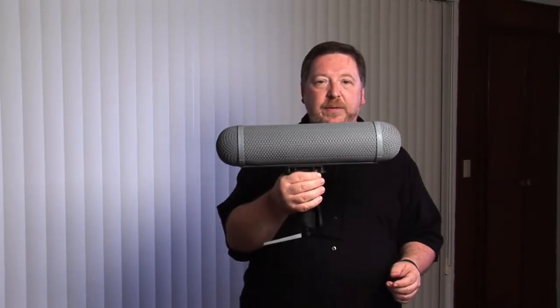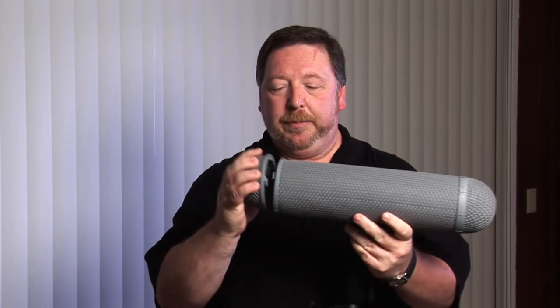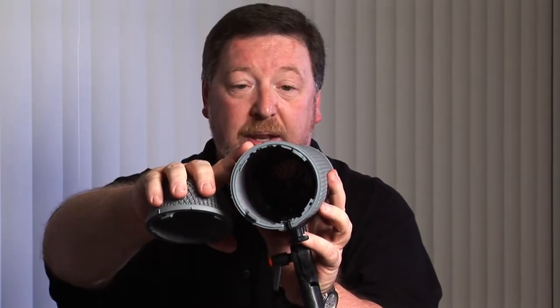The microphone lives inside of this, and inside of this particular Zeppelin, you're going to see that there's a shock mount inside. So the microphone actually lives inside of this. This casing protects the microphone from low wind, and then there's actually a furry cover that goes around the outside for a high wind situation.